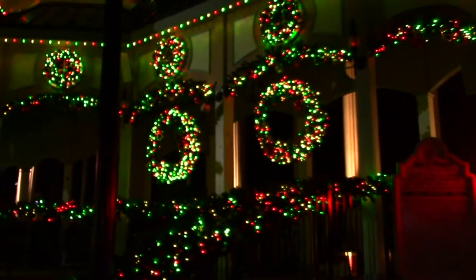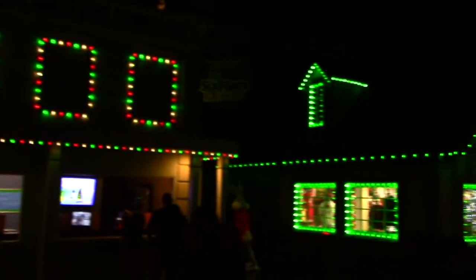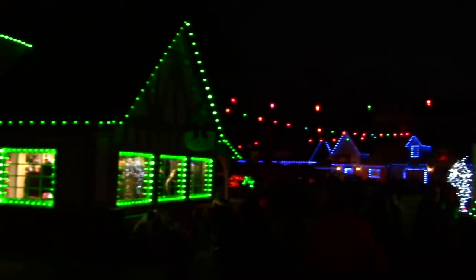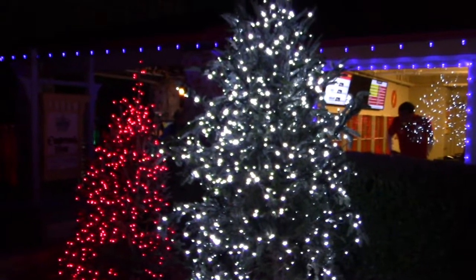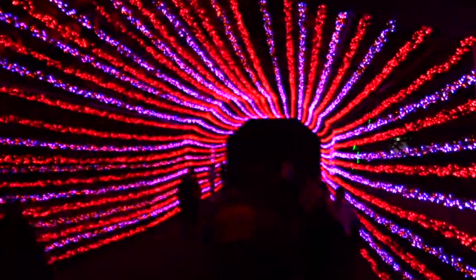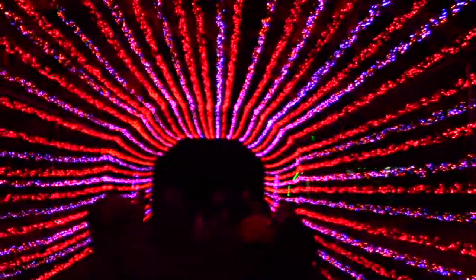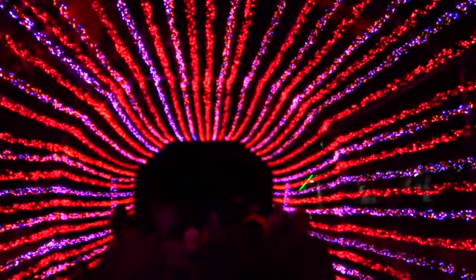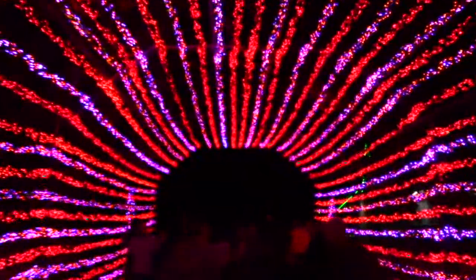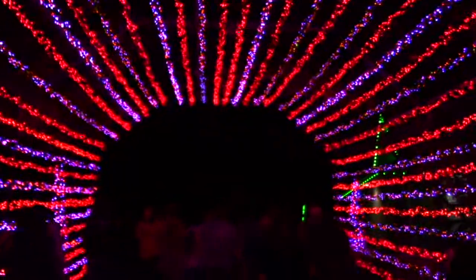There are lights in all the buildings. All the buildings are decked out in their lights. Even all the plant life has lights, with more lights on the trees. Now this is really cool: lights all the way around, and they change colors. Christmas music playing adds to the ambiance.